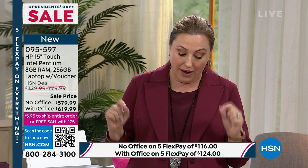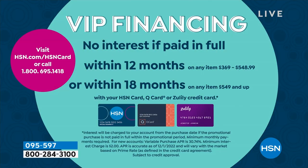Well, this is the top of the line gold Pentium processor from Intel, which is obviously the number one brand of processors. Now, this is on 5 FlexPay. However, if you have an HSN card, we will give you a year and a half to pay it off. You can get this laptop with Microsoft Office or without it. If you get it with Microsoft Office, it is $34.45. If you get it without it, it's $32 and change a month. So it's only about $2 different a month over the year and a half to get Office or not. It's completely up to you.